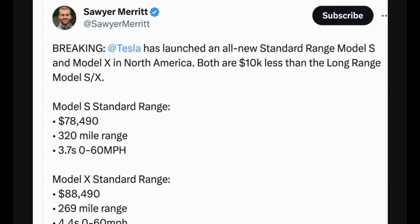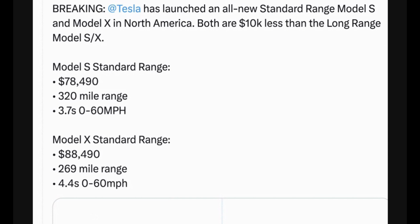And in some pretty big news, Sawyer Merritt posts out, breaking: Tesla has launched an all-new standard range Model S and Model X in North America. Both are $10,000 less than the long-range Model S and X. The S standard range is now $78,490, a range of 320 miles, goes 0 to 60 in 3.7 seconds. Meanwhile, the Model X standard range is $88,490, 269-mile range, and 4.4 seconds 0 to 60.